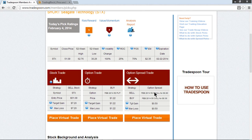The options trade: we're looking at selling a call credit spread where we're going to sell the $52.50 calls at 80 cents, so we're receiving 80 cents. Now, we don't want to have that unlimited risk to the upside, so we're going to buy an insurance policy. We're going to buy the $55 calls for 30 cents. That's going to reduce our credit by that amount, but it also caps our risk to $2.50. That's the difference between the strike I sold and the strike I bought.